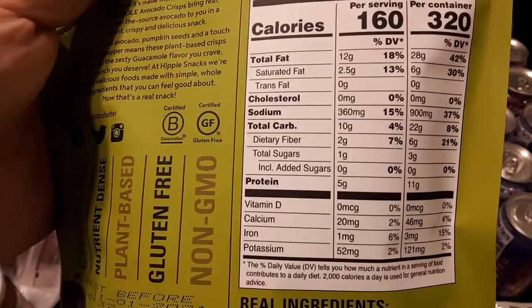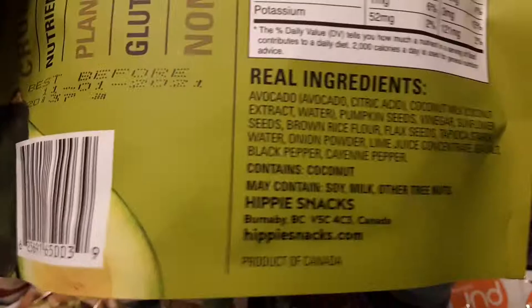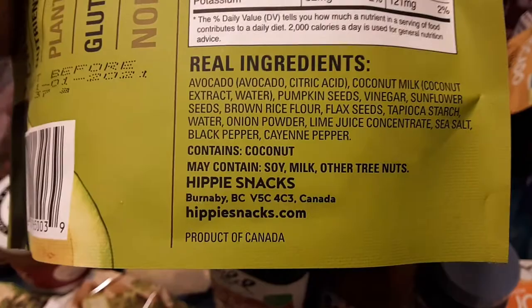Little bit of fat, but nothing bad. No trans fat, of course. Nutrient dense, plant-based, gluten-free, non-GMO. You could do worse. So, ingredients are avocado, citric acid, coconut milk, pumpkin seeds, vinegar, sunflower seeds, brown rice flour, flax seeds, tapioca starch, water, onion powder, lime juice concentrate, sea salt, black pepper, and cayenne pepper.